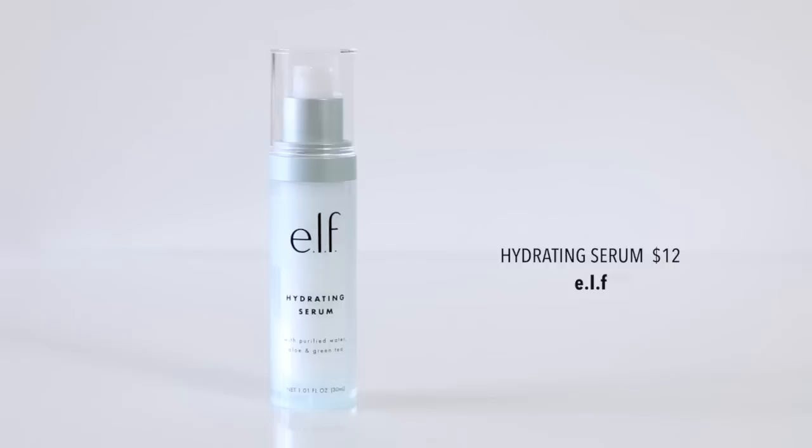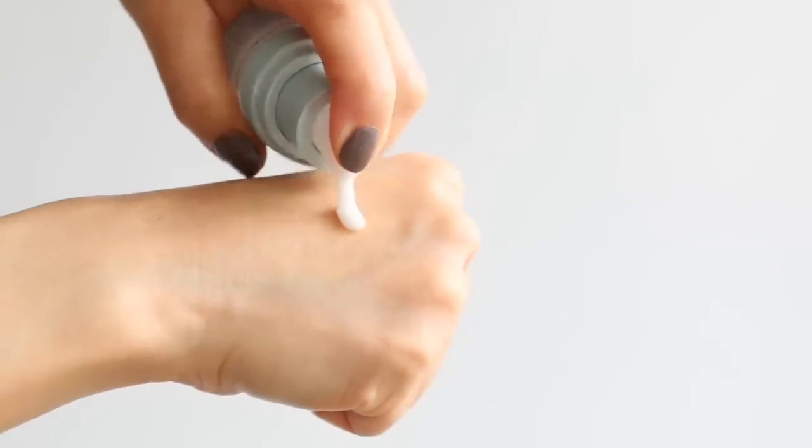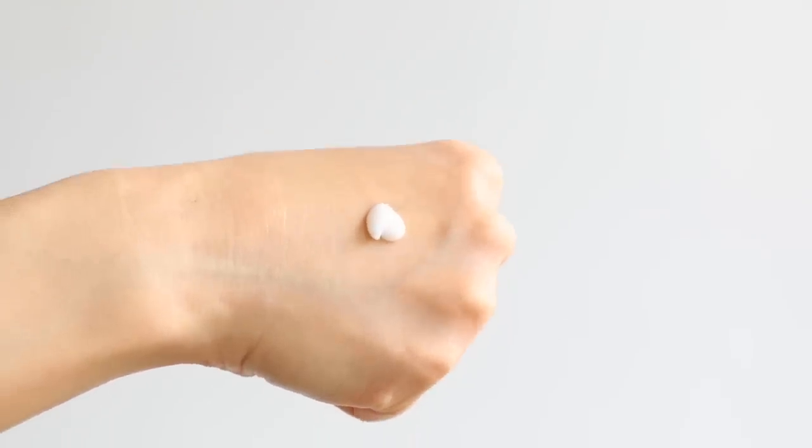Another serum that I'm so impressed with is this one from e.l.f. It is their hydrating serum. First of all, this is a pretty clean formula. It doesn't contain any synthetic fragrances, coloring, alcohol, anything that might even be remotely irritating to the skin. One of the most perfect hydrating serums that you can use, particularly during this time of year. It's a hydrating emulsion serum, but it's not heavy.